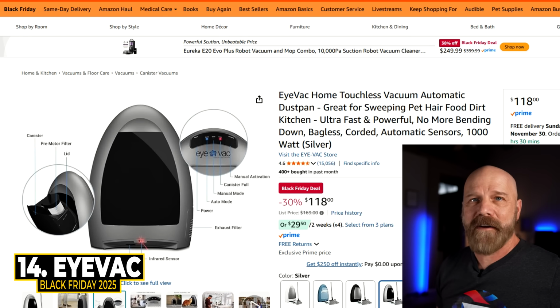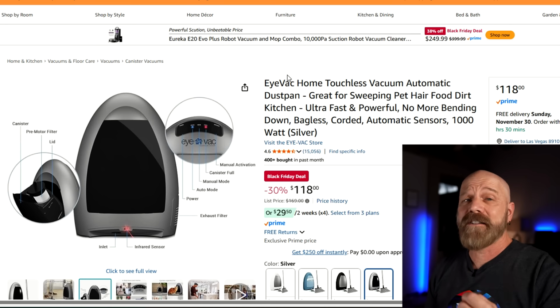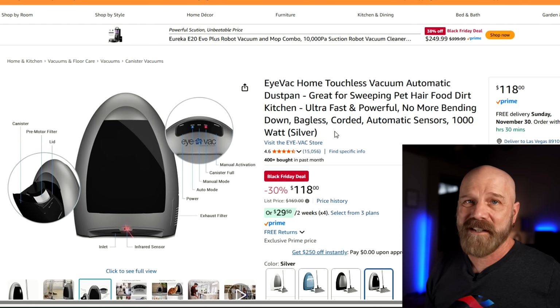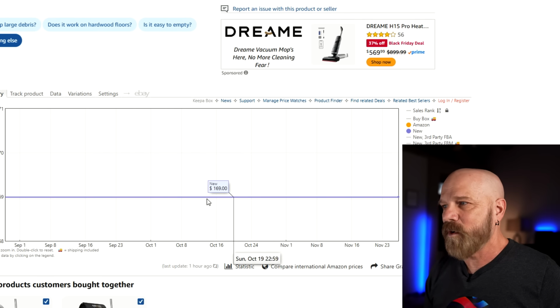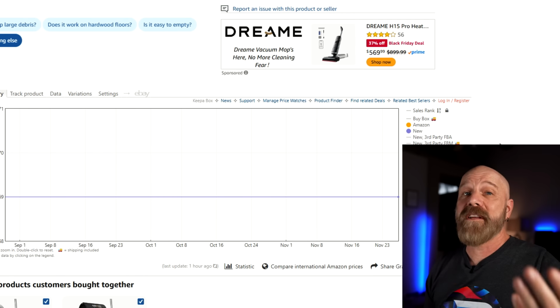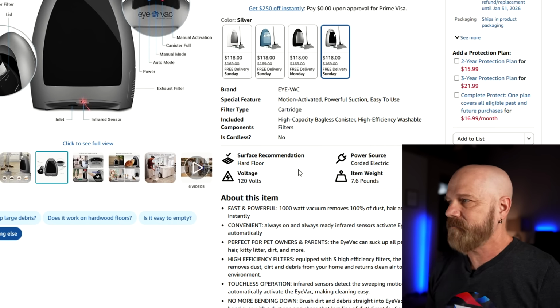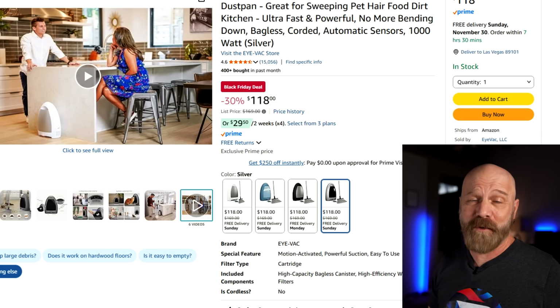Next up is one I reviewed way back in 2022, and that is the EyeVac. It's a floor vacuum. You just sweep into it. I still use mine. It's still sitting out there. I use it all the time. They're saying it's 30% off of a list price of $169. Keepa is showing that it's been $169 across the board. No variation whatsoever. Now, 3 years ago, I paid $114 for that, but it's been higher than that ever since then. So this sale price will let you party again like it's 2022.